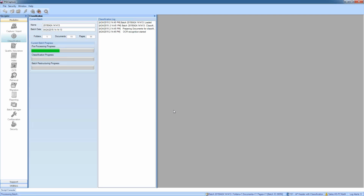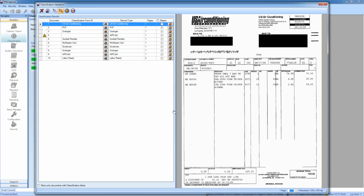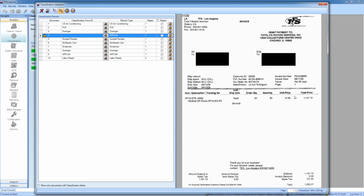So right now, we're making all the documents intelligent using optical character recognition, or OCR. Then we'll move into running a complex rule set against those images that have been made intelligent. And you can see that we determined that this document really is U.S. Air Conditioning, or perhaps Grainger, or perhaps Aircold as another vendor. But the one, number 4 here, has this caution symbol. There's something wrong here. So when we click on number 4, it did not determine the record type, or the vendor name in this case, because it did not know the vendor. We've never seen this document before.